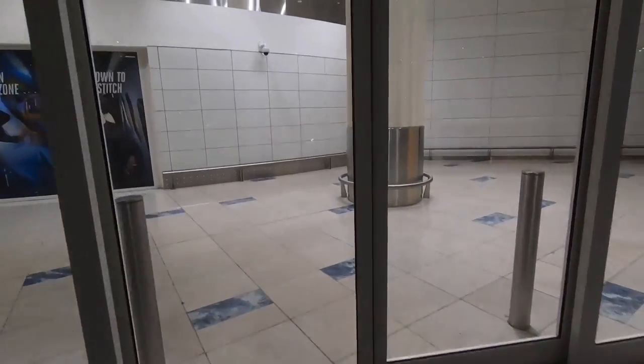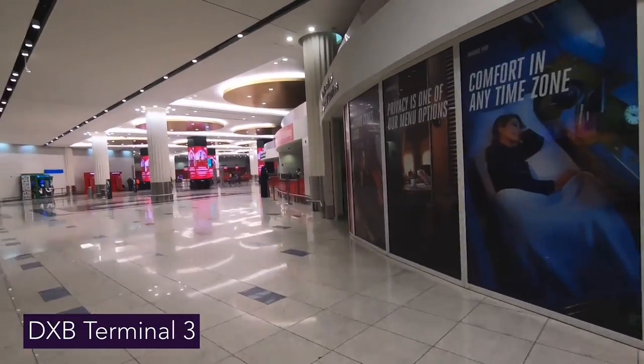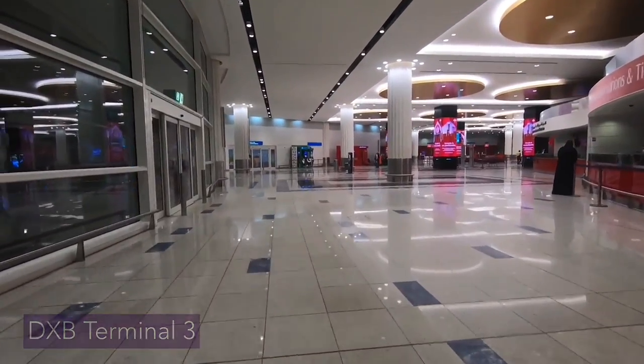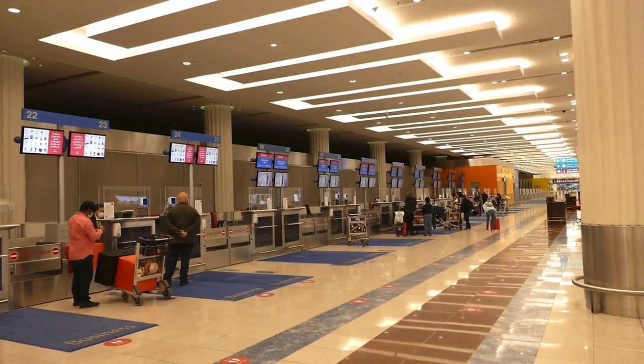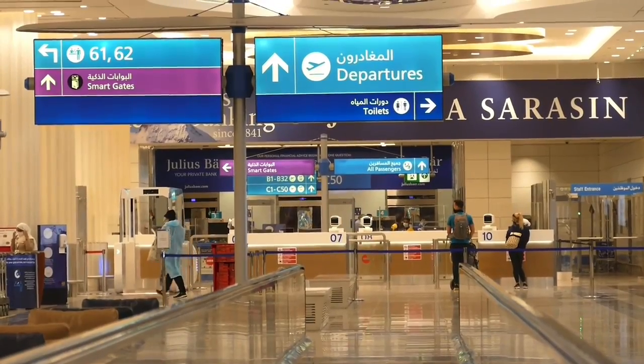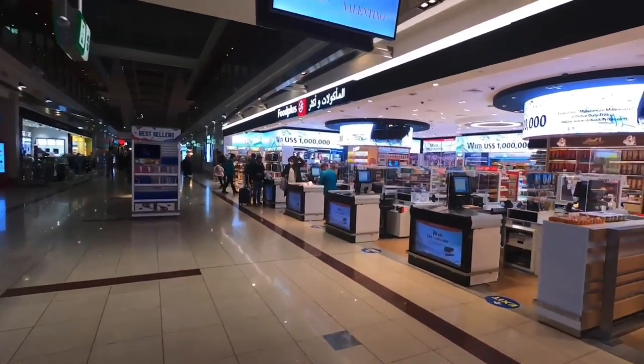Our journey begins being dropped off by hotel taxi at Dubai Airport's Terminal 3, which has a huge dedicated check-in area and security channel only for Emirates business and first class customers. This allows you to skip the main terminal altogether. I later realised I shouldn't actually have been here.